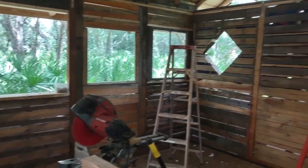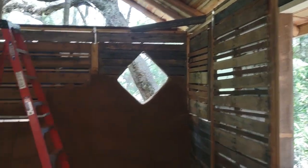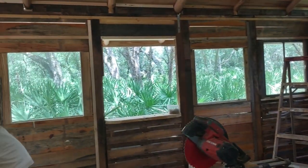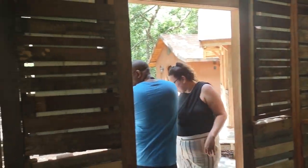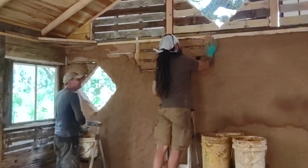How is the school? How many kids you got in there? We have 30 kids who are going to be here in the fall, and hopefully more if we build more classrooms. You're going the right way. Yeah, it's a different experience for everyone.